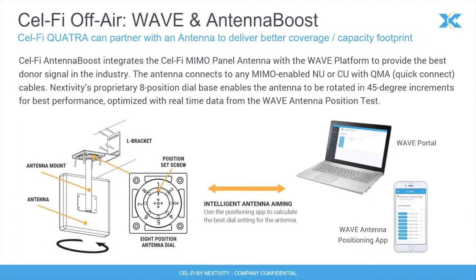So let's talk about the aiming tools that we have. It starts with a physical side of this. There's a bracket that we have built that has 8 positions controlled with a pin. And then it integrates with the Wave software. So basically you put it in position 1, you do a reading at 1. You put it in 2, you do a reading at 2. And you're right there. So no more 2 guys doing this. 1 guy can do this and just do the shift, press results. Do the shift, press results. So this optimizes and makes aiming so much easier than what you're used to dealing with in your past.